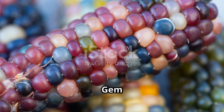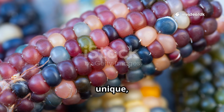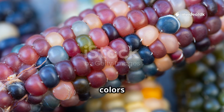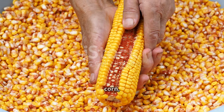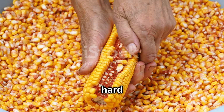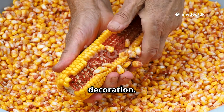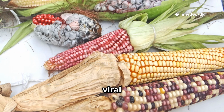Then there's the glass gem corn, a variety that looks like a strand of jewels. Each ear is unique, with kernels that shimmer in an incredible array of translucent colors: pink, purple, blue, green, and yellow. It's a flint corn, meaning the kernels are very hard and are used for making cornmeal, popcorn, or simply for decoration. It was rediscovered and popularized in recent years after a photo went viral online.